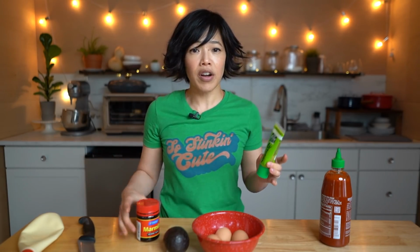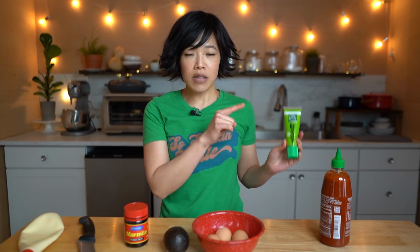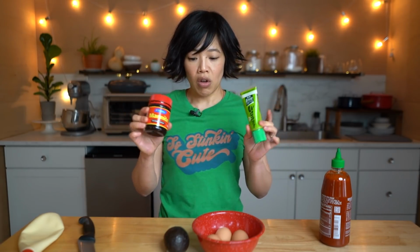These two things I just really, really love with my avocado toast. Sometimes I put a little butter, either one of these things, a little bit of soy sauce with my wasabi, really love that. So I'm gonna try the sriracha, but I'm also gonna try these two on the same piece of toast, just so I can have a little comparison.